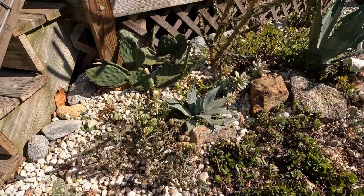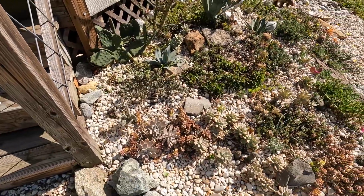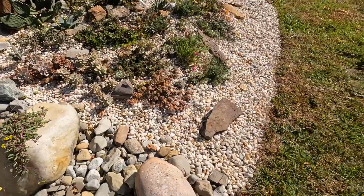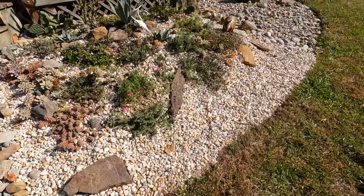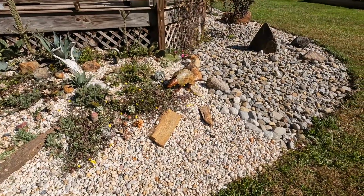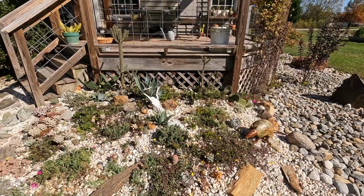Other than that, that's pretty much the situation with the cactus garden this year. I may take a few more cuttings before I totally give up on it for the winter. But essentially, this is it, your final end of season cactus garden tour.